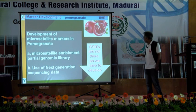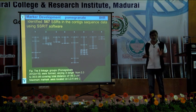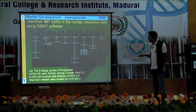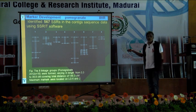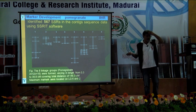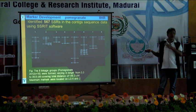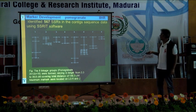We developed a lot of SSRs because there were absolutely no SSRs. Using ESTs of other crops, we developed SSRs. In fact, some small linkage map we also did. So maybe in another 1 or 2 years, because we are using a wild variety called Daru Nana, we will be able to identify the genes responsible for the Xanthomonas wilt.